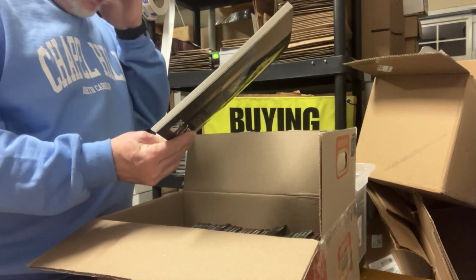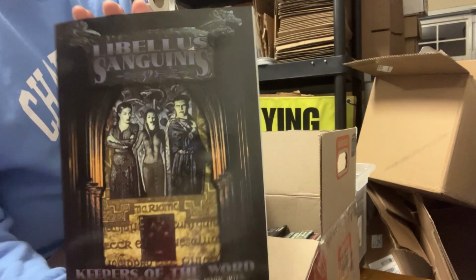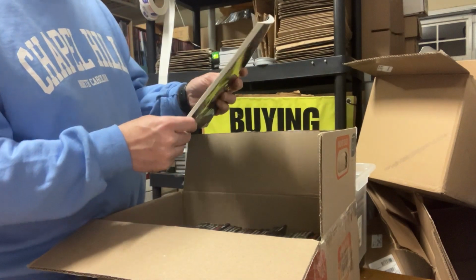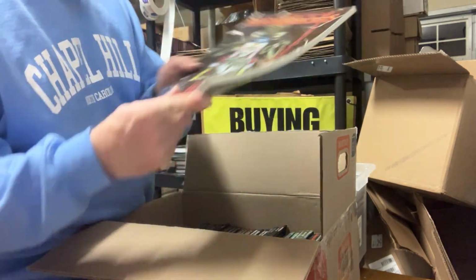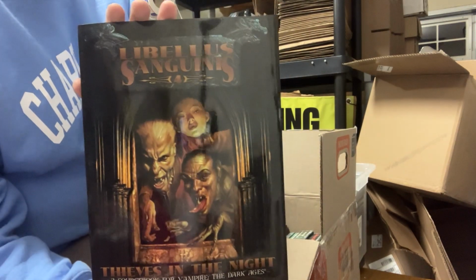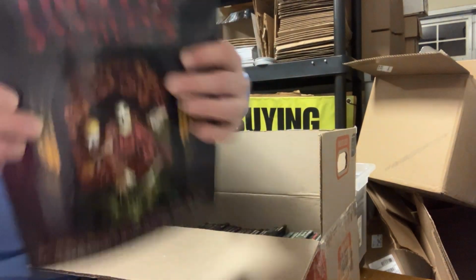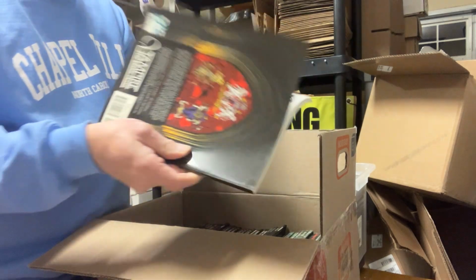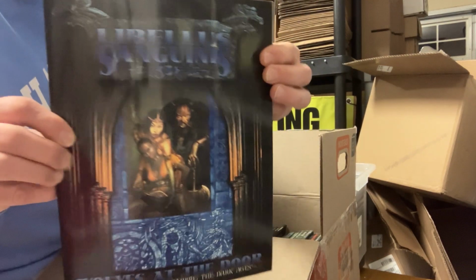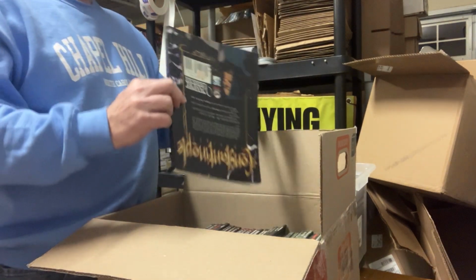Looks like a little bit of Dark Ages here. So Libellus Sanguis 2. I think we were missing that one, so that's good to see. We've got the Book of Storyteller Secrets for Dark Ages. Libellus Sanguis 4. Number 1. And number 3.